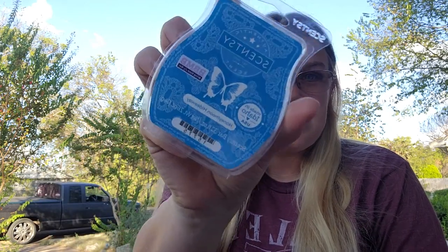Then we have Honeymoon Hideaway. Smells amazing. I really do like this one too, guys. But yeah, Honeymoon Hideaway also was a Bring Back My Balm.